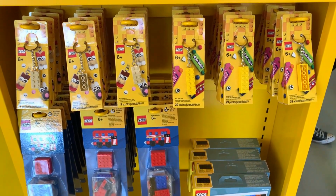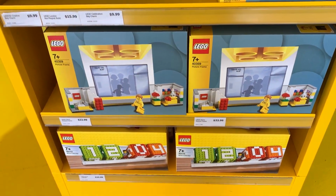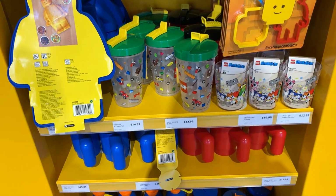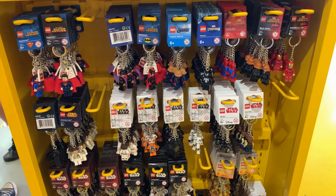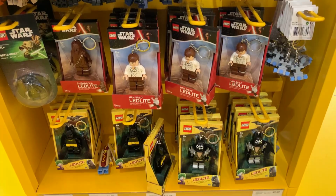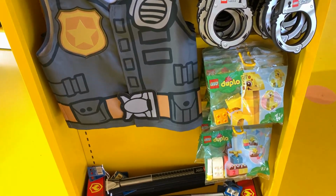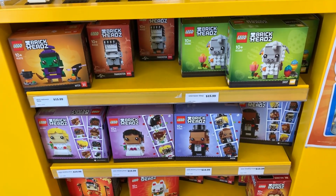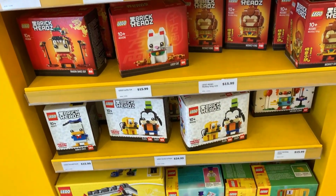Now, another question that needed answering was, does the Lego shop accept cash? No, not at the moment. None of the Lego shops accept cash at the moment. Now there's plenty of the brickheads in stock. They're quite popular at the moment. I'm a fan of the Disney ones myself.